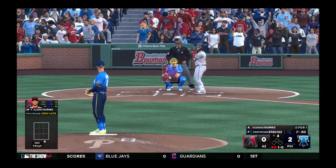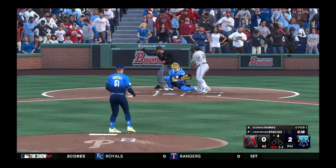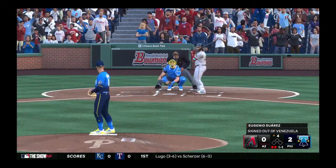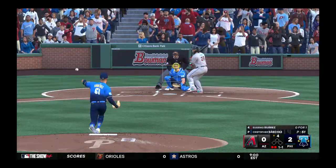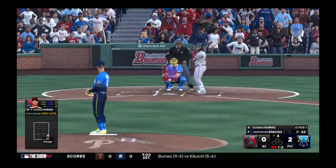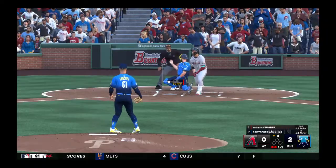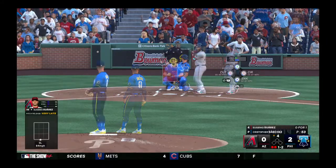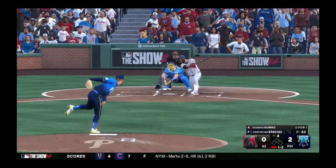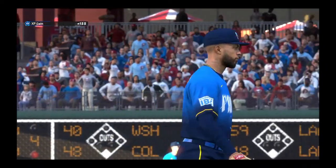Suarez in the box here lets that one go for a ball. That's in there, and a count 1-1. The Phillies leading by 2, top half of inning number 4. Swing and a miss, and he got him. And a nice inning of work there as he sets him down 1-2-3.